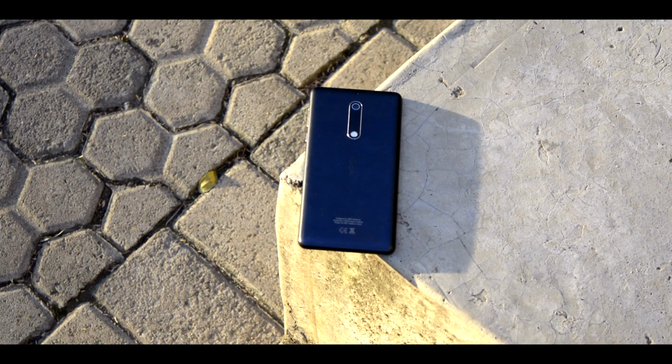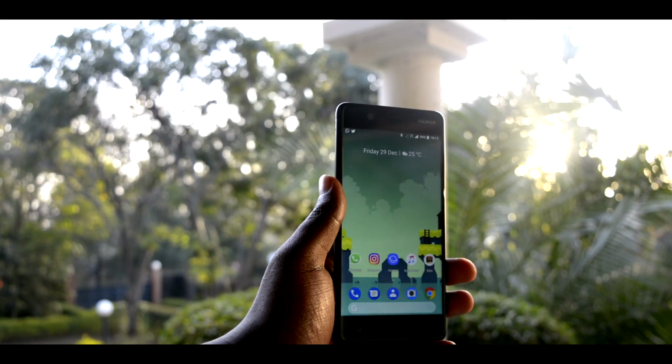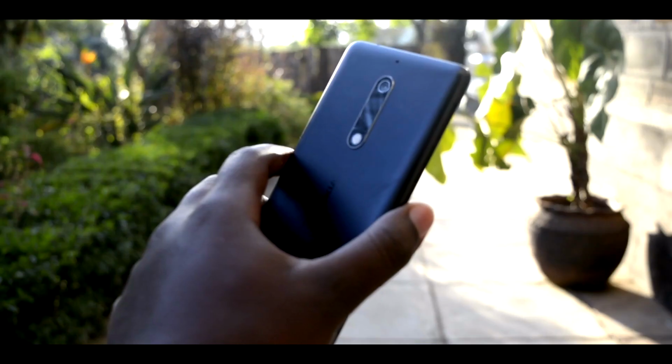Nokia made its way back into the market in 2017 with 4 new smartphones under their belt, and the Nokia 5 was the middle child. Here are 3 reasons you should think about getting a Nokia 5 as your next phone.